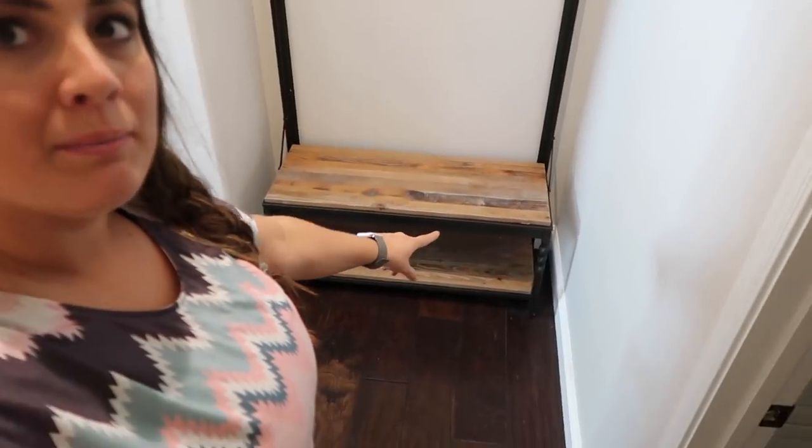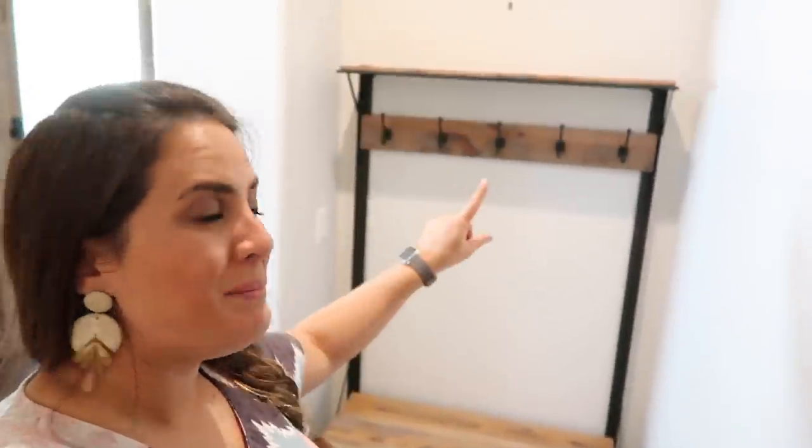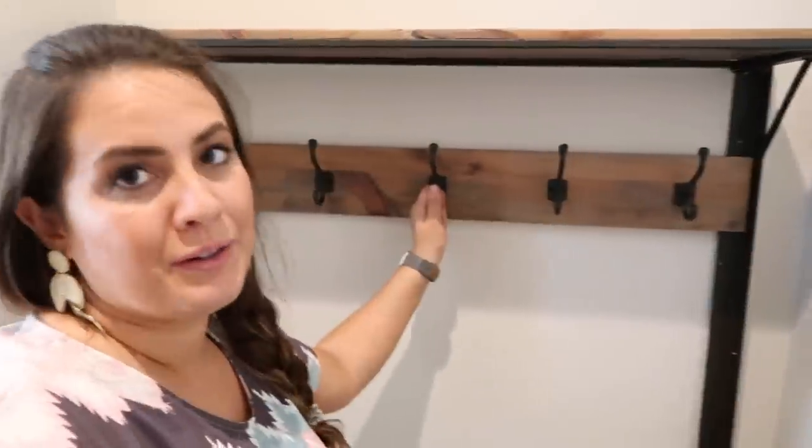So down here on the bottom, I'm going to have three bins, one bin for each of the boys' shoes. Then up here, I love they're going to be able to hang their backpacks right on here because currently they're supposed to be bringing their backpacks to the laundry room and it's just an afterthought putting it in there. It's not convenient.